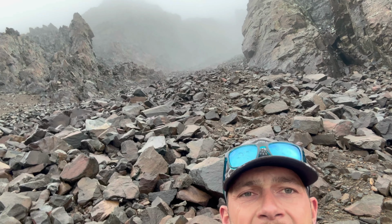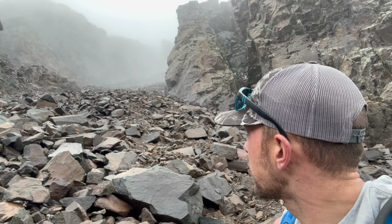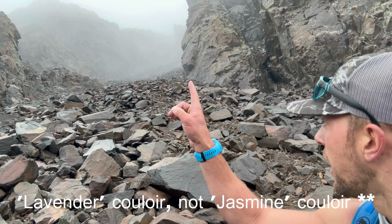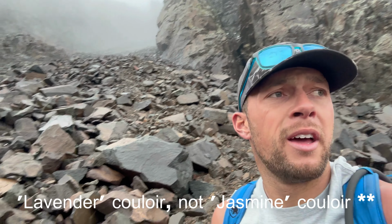I am at about 13,500 feet. So I have about 700 more feet to the summit. As you can see, it's getting kind of cloudy. I'm just about to enter the cloud cover here. I'm pretty certain I'm going the right way, that this is the end of the scree field. And then I got Jasmine Couloir right there. And then it should be a pretty quick push to the summit.